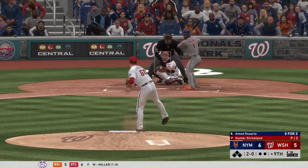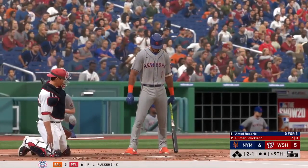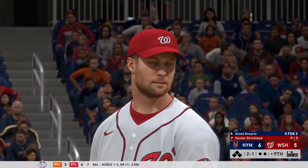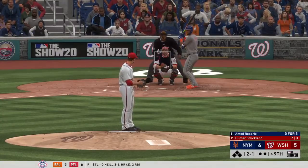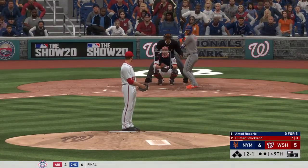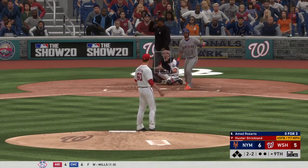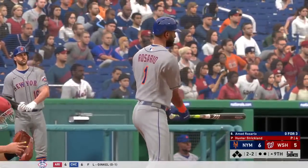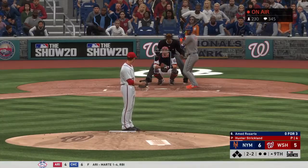Now the 2-0 home. Gutsy pitch right there. 2-0 changeup for a strike. Good call by the catcher. Great execution by the pitcher. The 2-1 is swung on and missed, and that's strike 2. When I broke into the league, not many guys were throwing that elevated fastball with that much velocity on it. The game has changed.